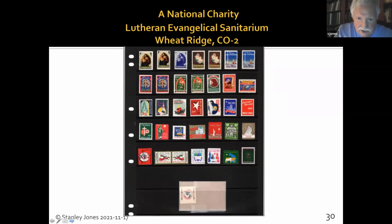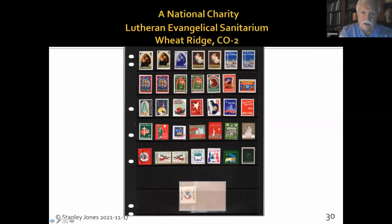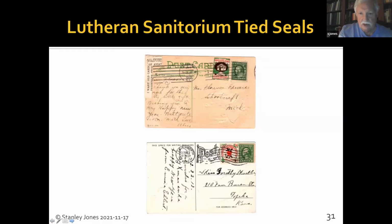And there it is. Now, the next grouping is the covers. I have a lot of covers. I selected these two, which are number 2 and number 3 from Lutheran Sanitarium, Wheat Ridge. I found these two in Colorado. They're pretty nice covers. Very collectible. I have a lot of them. I'm only showing 2.